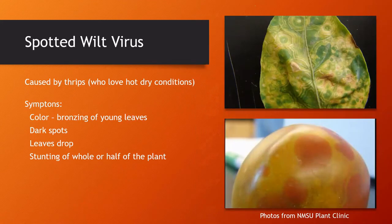Now, another one of those little critters that you can't see that's causing a problem are thrips. And unfortunately, they love our hot, dry conditions. You're going to notice that you have a problem with spotted wilt virus because the color of the leaves, the young leaves, is going to change. They're going to start bronzing. You're going to see dark spots. Leaves may drop. Interestingly enough, apparently half of the plant can be infected with this, but the other half look normal. I've never actually seen that. I've had spotted wilt virus, but I've never seen it just attack part of a plant.